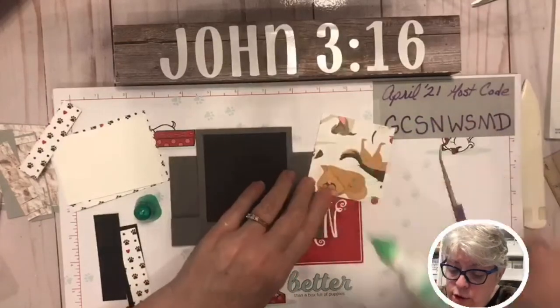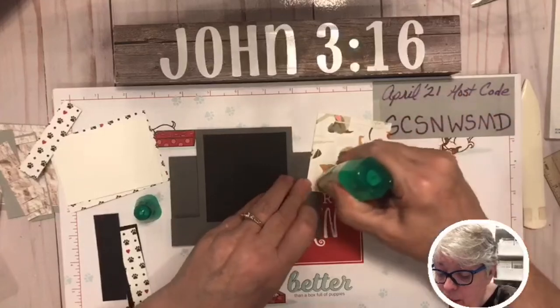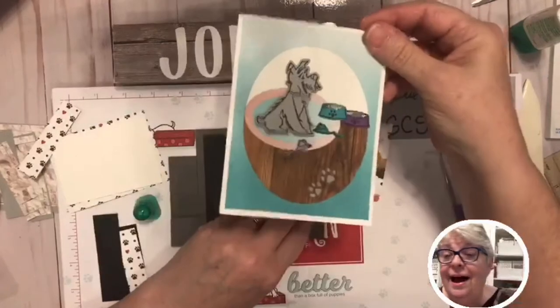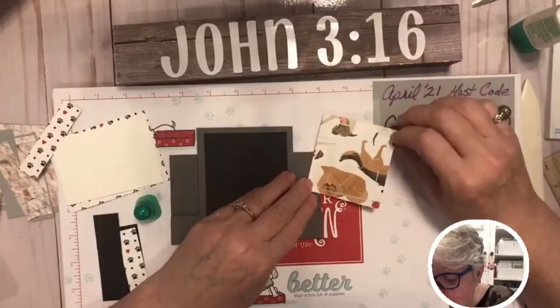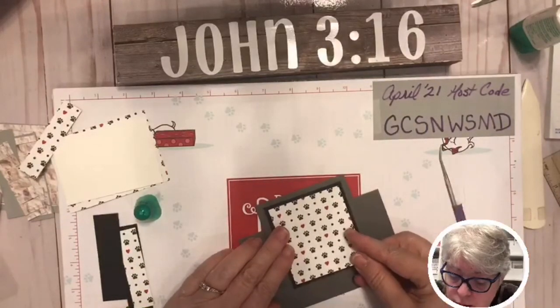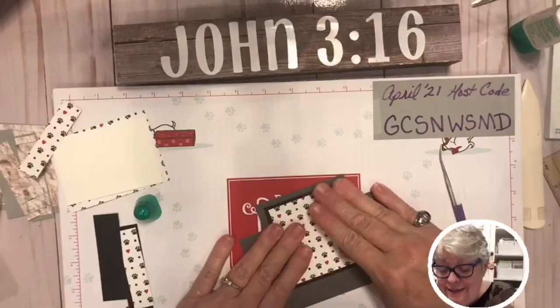Okay, so we're going to put this piece on. I love this paper, and I've kind of been hoarding it. As a matter of fact, when I made this guy, I was looking everywhere for this paper. And I could not find it anywhere, y'all. Anywhere. So here we go. But lo and behold, it's in my stash.